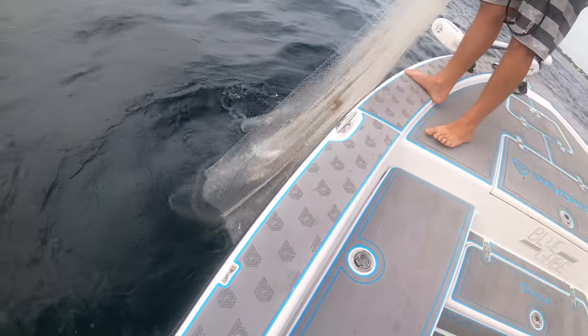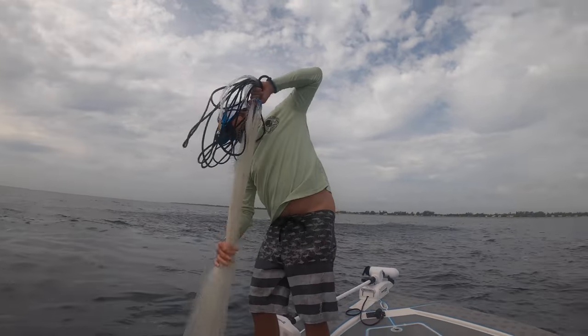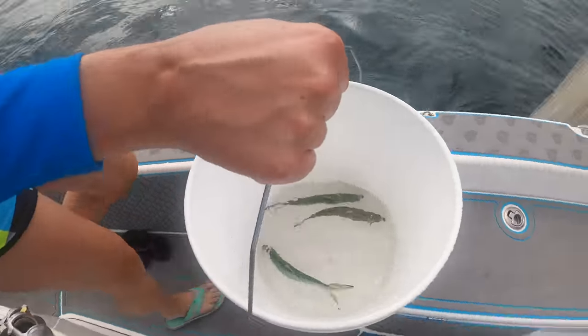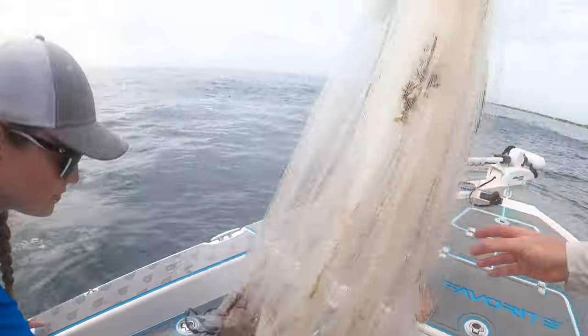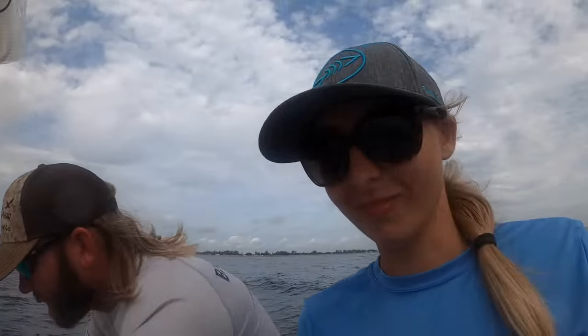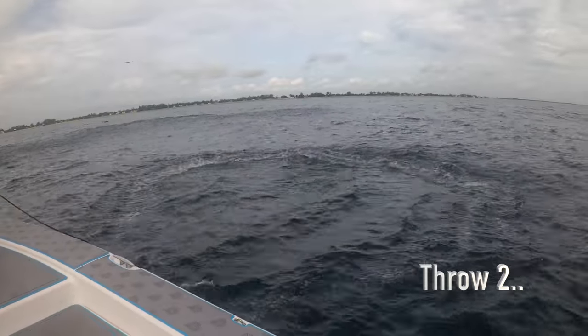Dang. Blue runners. No. Bring that bucket up here. Yep. We're going to go amberjack, catch some amberjack from them runners. I haven't had a good back break in a while. Amberjack. Here we go. Let's go. Throw a number two.